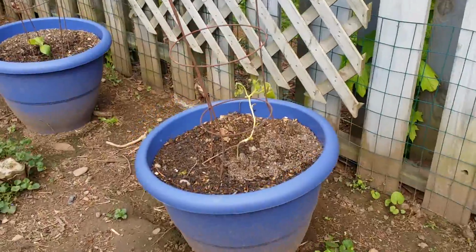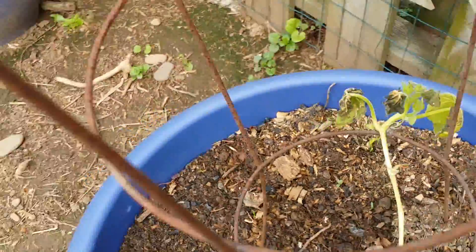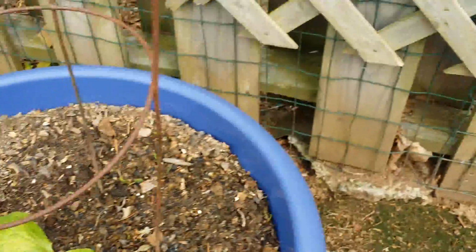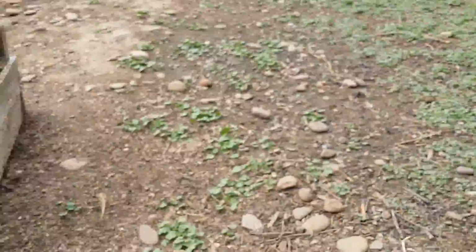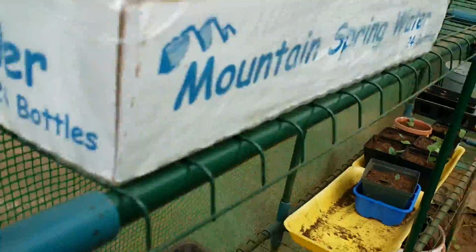And over here we have my spaghetti squash, which also looks frostbit, but still has some new growth in the center. And this one, which is about 2 weeks younger, didn't get any frostbite. I don't know. And my poly house, I still haven't managed to tuck underneath yet. But I will. Let's see, what else have I done out here?